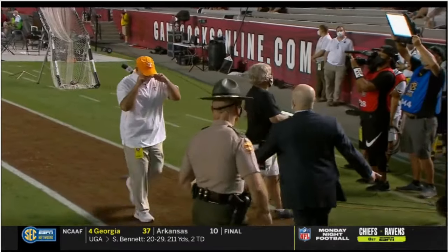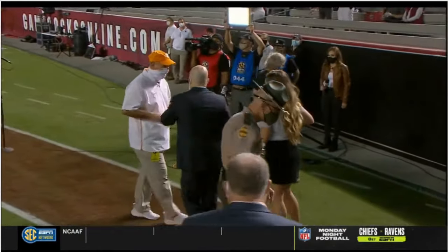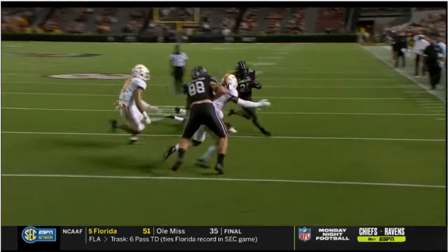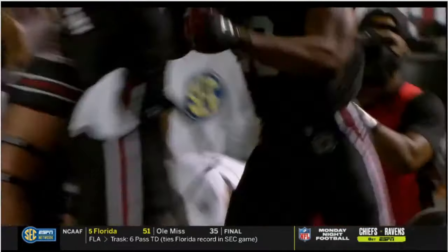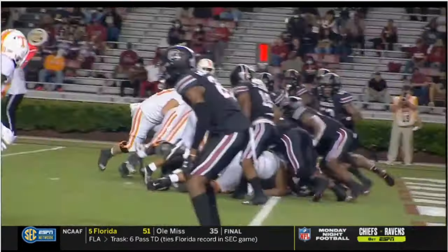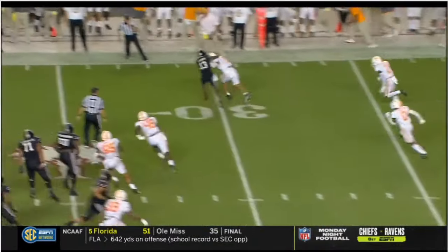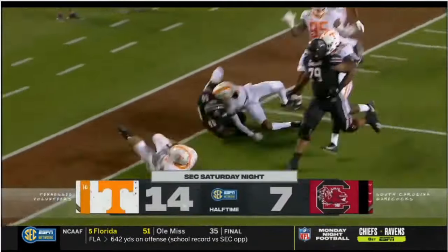Okay, Jeremy Pruitt at half, up 14-7. All of us facing challenges. These teams are too, but we're playing college football. That's what matters, and the Volunteers lead the Gamecocks 14-7. Dari, Coach Chiz, and CD have the halftime report for you coming up next.